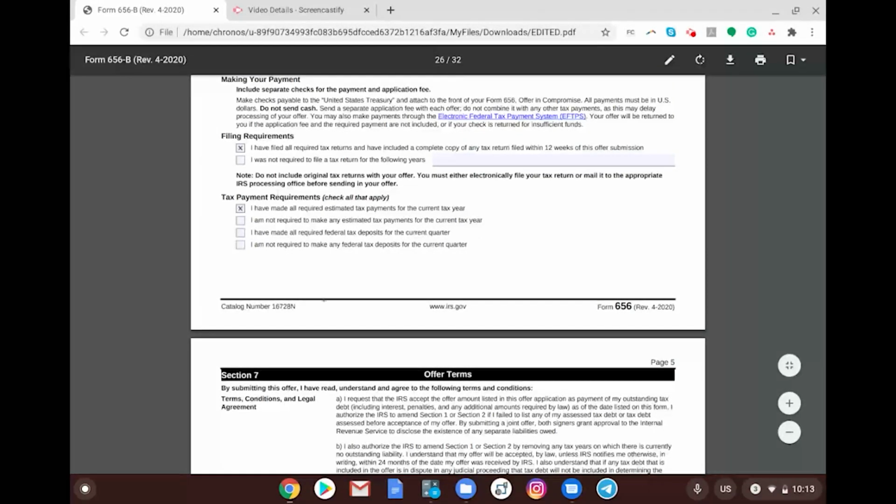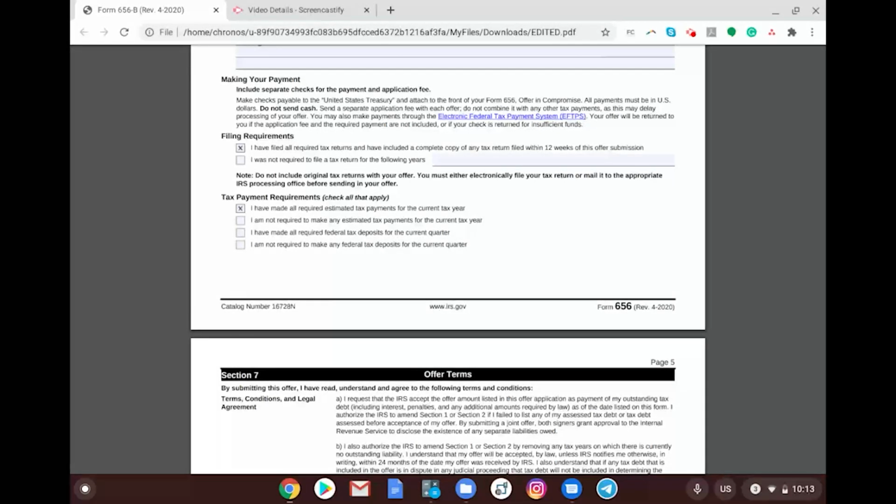And this is regarding estimated tax payments. It's not regarding your taxes being withheld from your paycheck, but I should just mention the taxes being withheld from your paycheck should be the proper amounts as well.